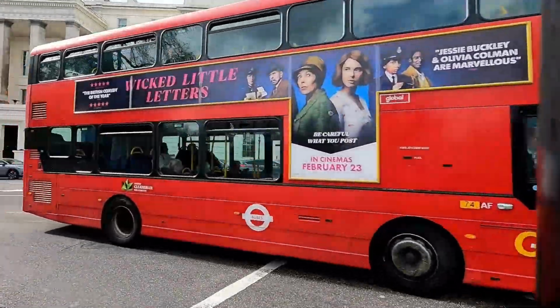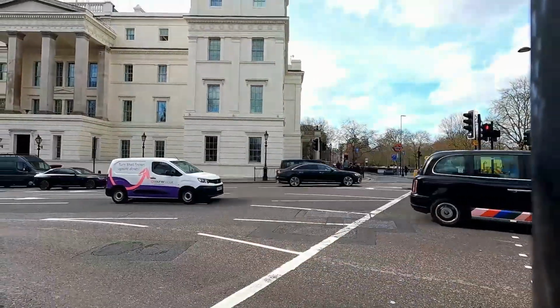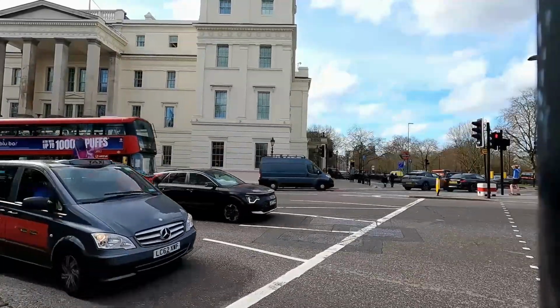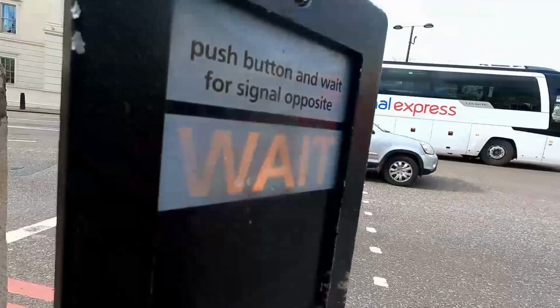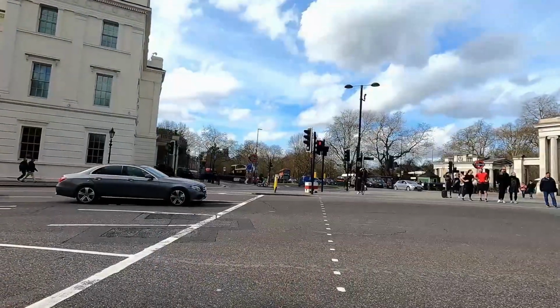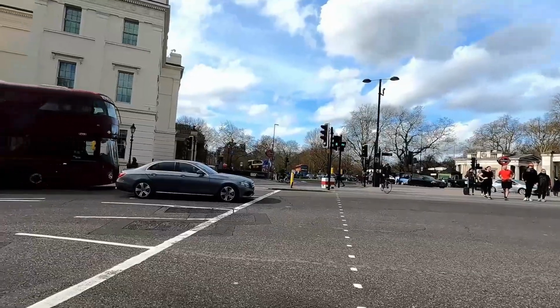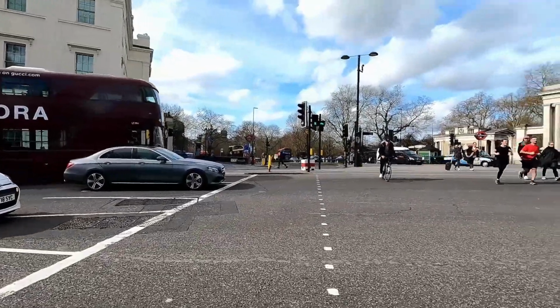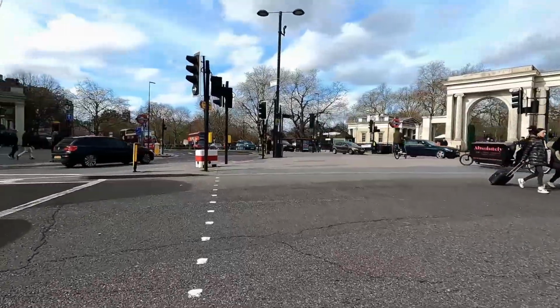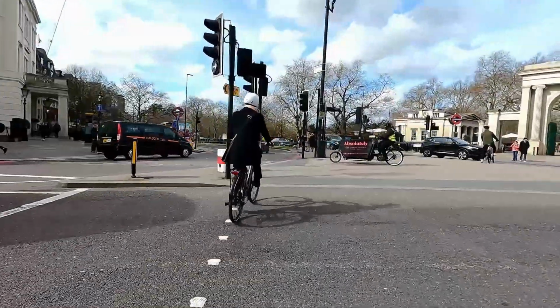Now we've got to cross a road. Yeah, there's a lot of traffic, a lot of roads to cross, but all we can do is wait and wait, because we can't go until the green man appears. There he is. Off we go. And as you'll notice as we cross the road, a lot of people around these parts like to use two wheels to get around the city.